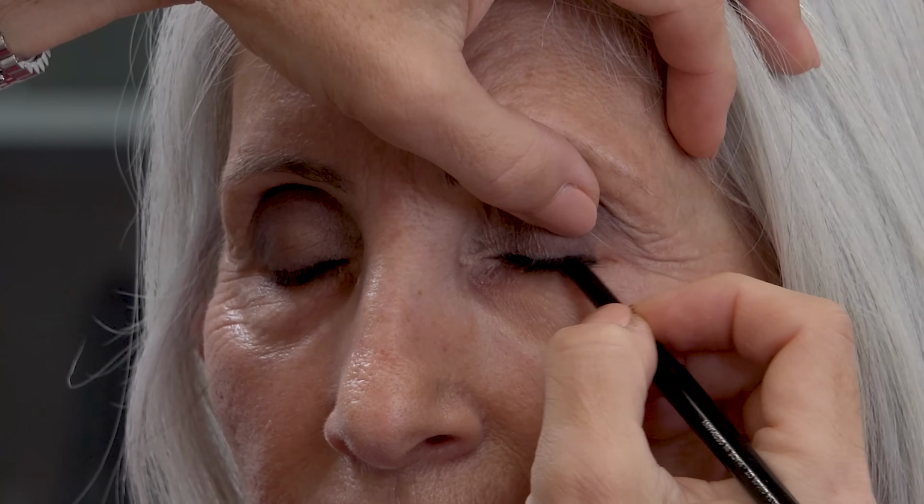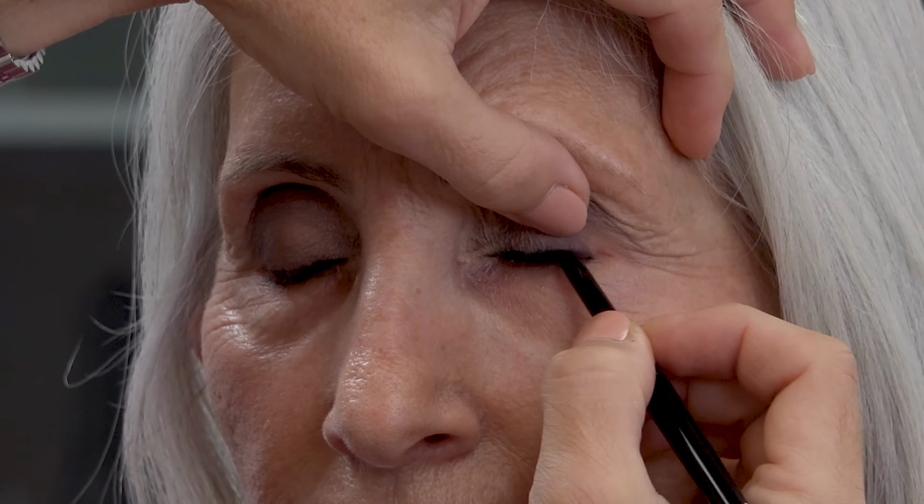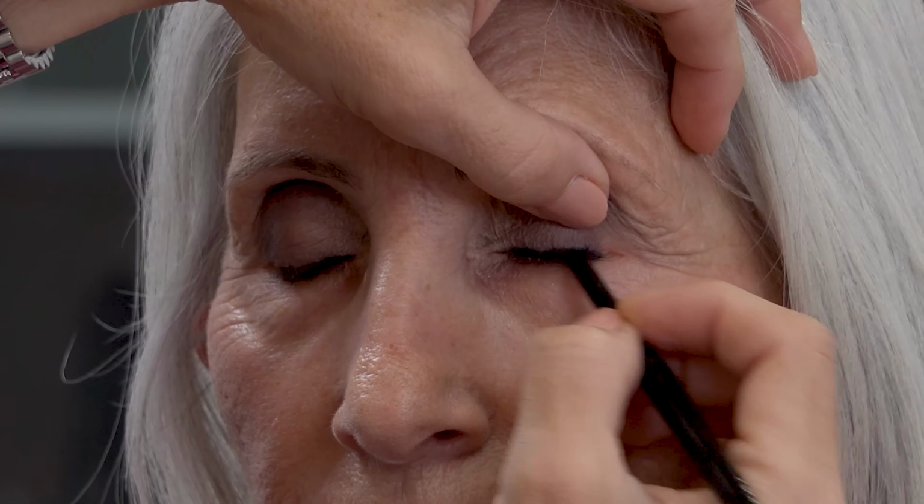So I'm going to, again, my technique is stay very close to the lash line. Get into that lash line. You want to thicken up the lash line and make it look very natural.